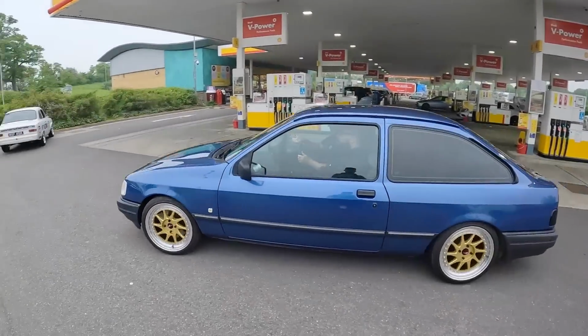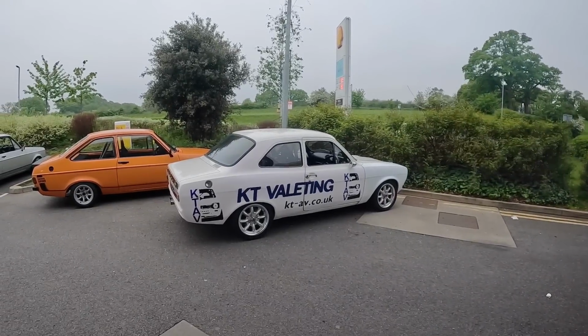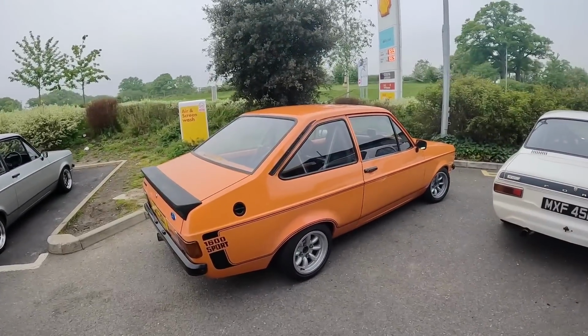Past this Sierra on the way. Is that a straight through exhaust or a broken exhaust? Now the other lot are only a couple of minutes behind me, but check out what we got here. Really cool Mark I that we've seen before. I think this is the ST170 Turbo Mark II that we've seen before.